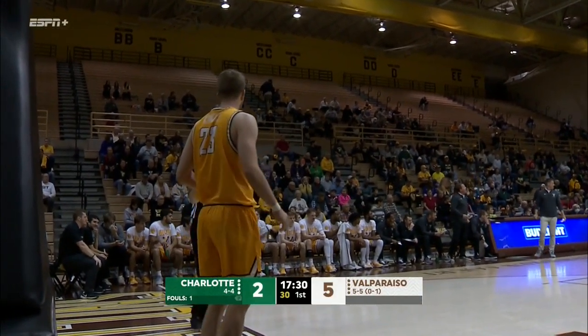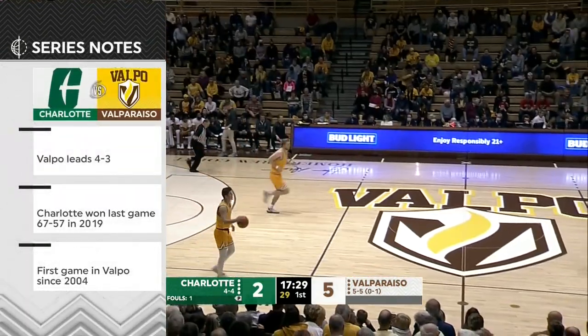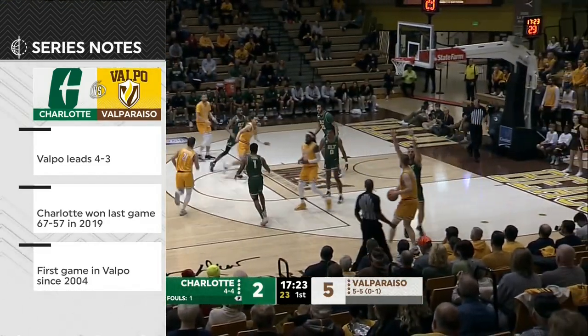Yeah, and if you haven't seen it, and I haven't seen it this year, Charlotte hasn't seen it on film either. So a nice job to put in a little bit of 1-2-2, token pressure, falling back into a zone to give Charlotte a different look.